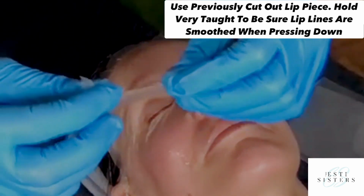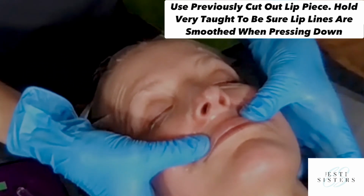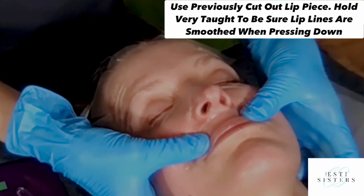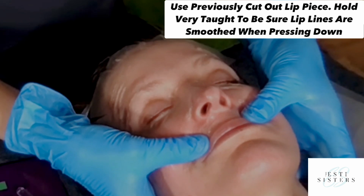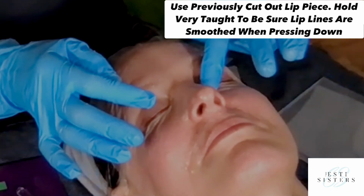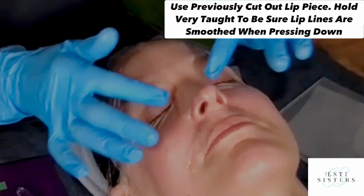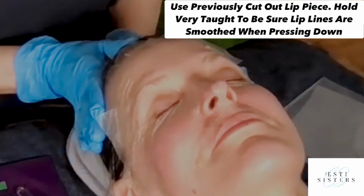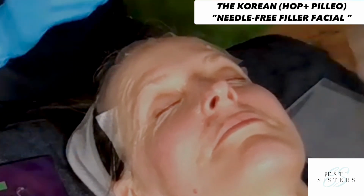And this is what I really, really hold taut. So I start in the middle, I hold taut, keep it stretched out, and I push tight. And I want to make sure for about 10 seconds, I'm holding that taut, trying to smooth out any of those fine lines there and for that to absorb in, because that is a major problem for a lot of clients, especially if they were smokers or they love to use straws, you know, for different reasons, they'll get those furrow lines up there.